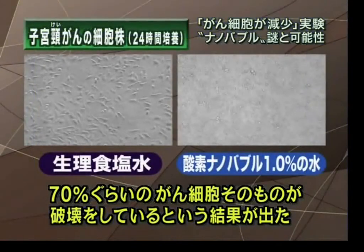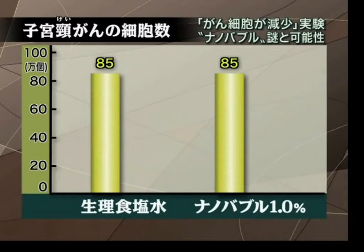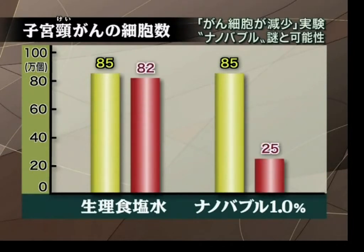The regular culture solution on the left and the 1% nanobubble water on the right, approximately 850,000 cancer cells were reduced to 820,000 on the left and to 250,000 on the right with the nanobubbles. A 70% reduction within 24 hours is significant.